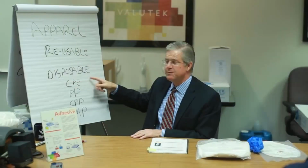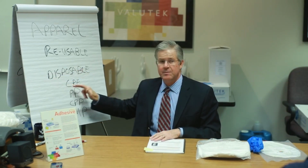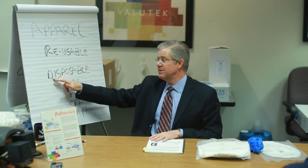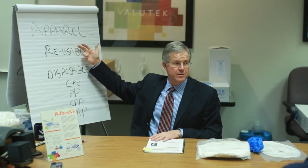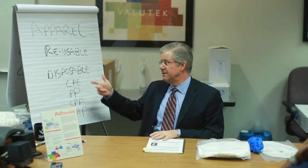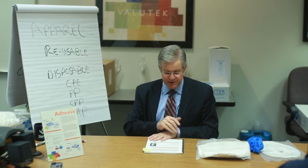Then let's talk about the two types of garments. There's reusable garment and there's disposable garment. Let's talk a little bit about why you would be in a disposable garment, because even though at Valutek we sell disposable garments, we are not doing our job if a client is in a disposable garment when they could be in a reusable garment. Because reusable garments are better for the environment and they generally are a lower cost option than a disposable garment. So why would you be in a disposable garment versus a reusable garment?